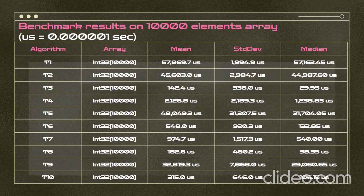Here you can see results of the next iteration, which is the 10,000 element array. It's a much bigger dataset, and as you can see, things are becoming more clear. Notably, bubble sort, selection sort, and insertion sort, which are T1, T2, and T5 respectively, are obviously inefficient algorithms. Conversely, proficient algorithms exhibit very good performance in execution times, as indicated by the mean execution time metric.